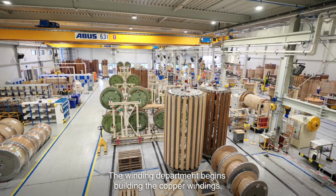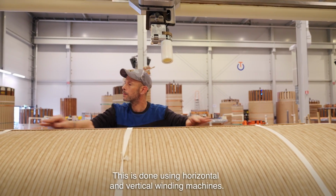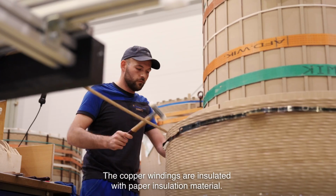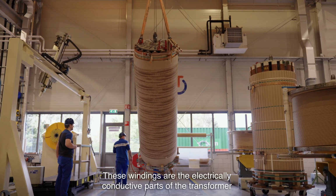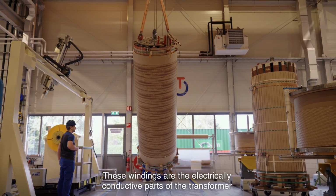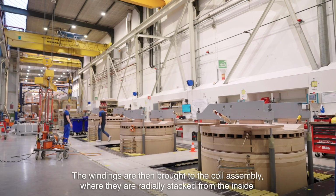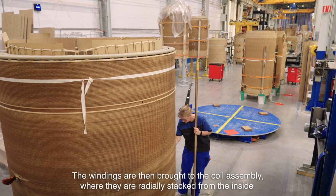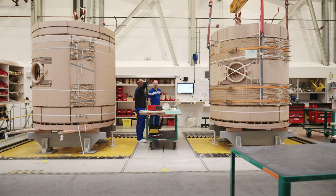The winding department begins building the copper windings. This is done using horizontal and vertical winding machines. The copper windings are insulated with paper insulation material. These windings are the electrically conductive parts of the transformer and will be placed around the core at a later stage. The windings are then brought to the coil assembly, where they are radially stacked from the inside to the outside and clamped together to create a winding set.